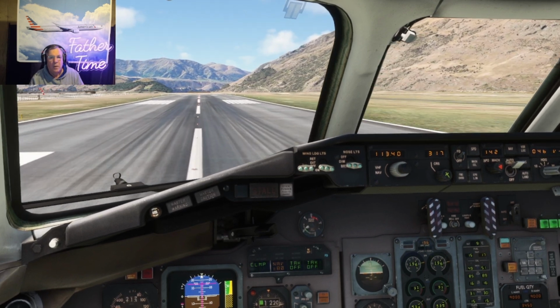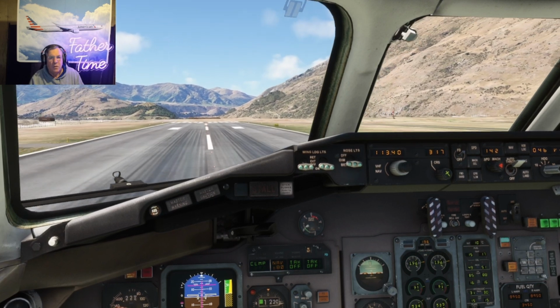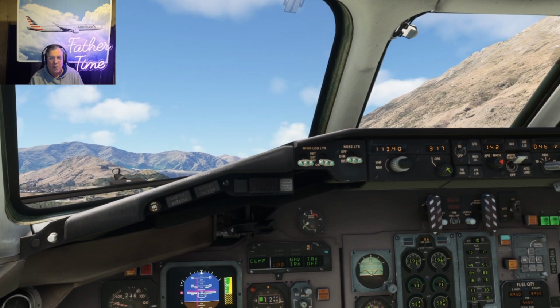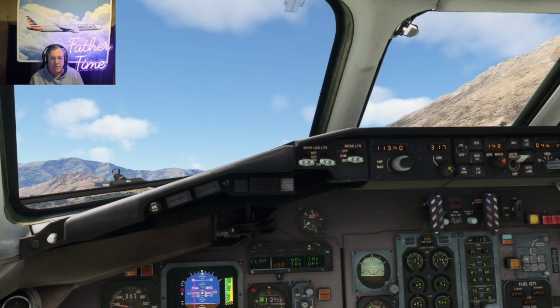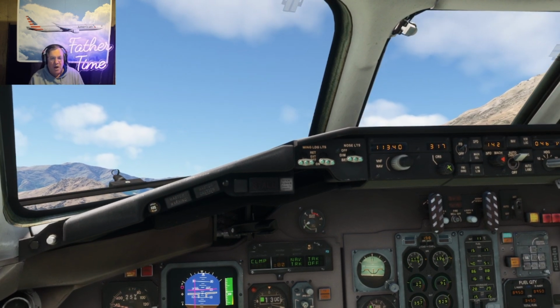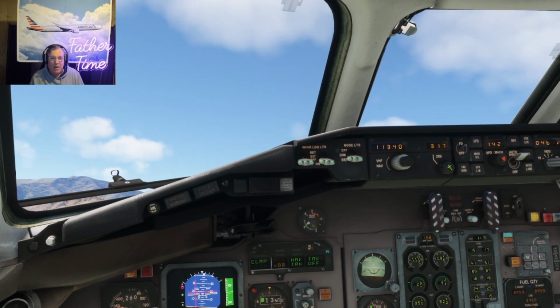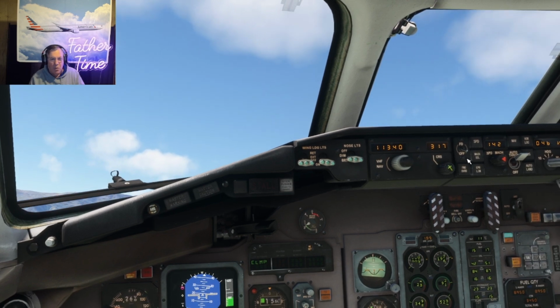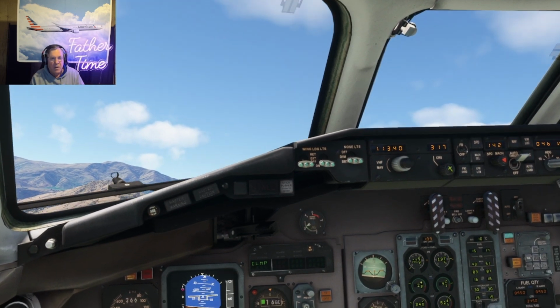V1. Rotate. There goes the standby fan. Sounds like a flame out, I know. Okay, positive rate. Gear up. See if it works. And there goes the engine. Okay, my aircraft. Mayday, mayday, mayday. Gear up. Lights out. Why don't you work the problem?